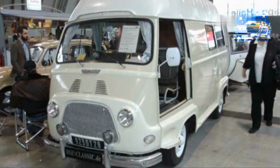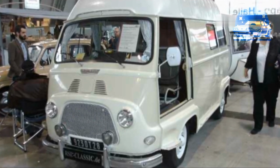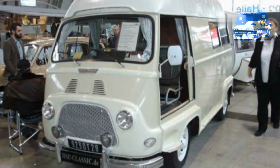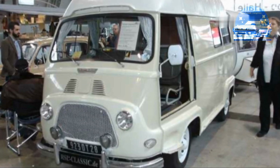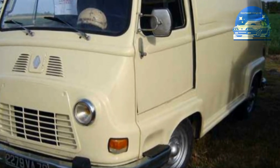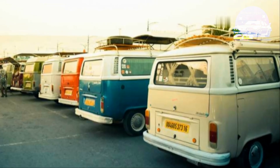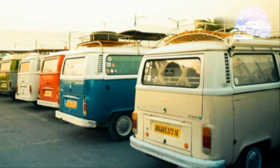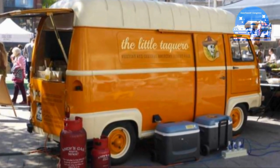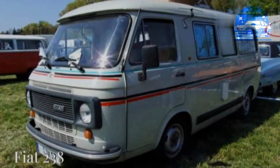Produced from 1959 to 1980, Estafet's forward control design and flat load floor made it incredibly practical for deliveries, especially in tight urban environments. Over the years, the Estafet earned a reputation for being reliable and easy to maintain, which endeared it to small business owners across France. Today, many use them as food trucks, mobile shops, or vintage campers.